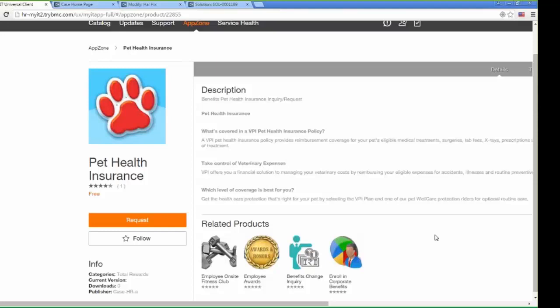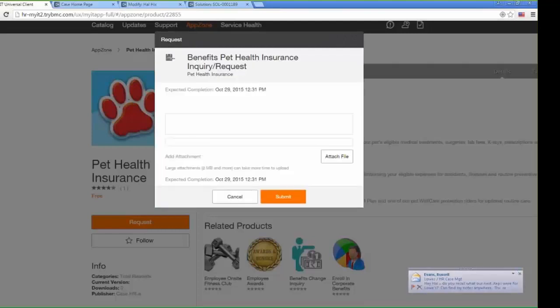So things that are commonly linked. You know, if I'm looking at pet insurance, maybe I want to look at making other changes to benefits. Maybe I want to look at the fitness club. So things that people are commonly looking for, I'm going to associate to this particular request. So if I go through this knowledge, I go through this solution, and it doesn't help, if it intrigues me and I want to sign up for it, or I'm able to self-help, I can go ahead and make this request here.